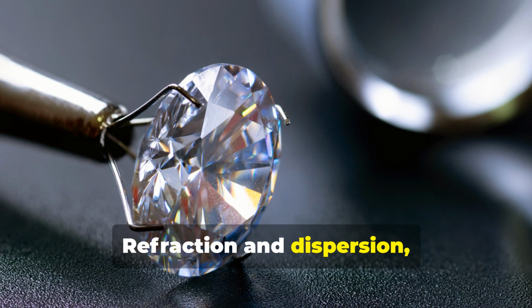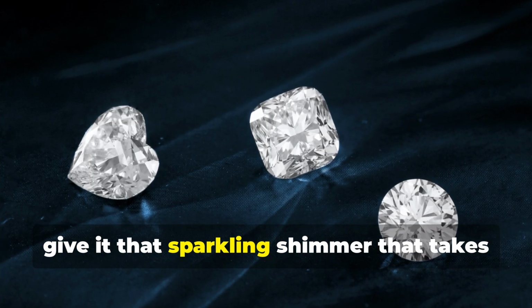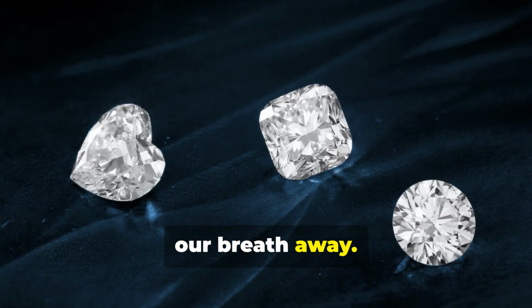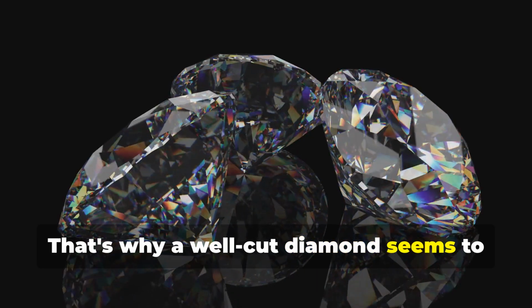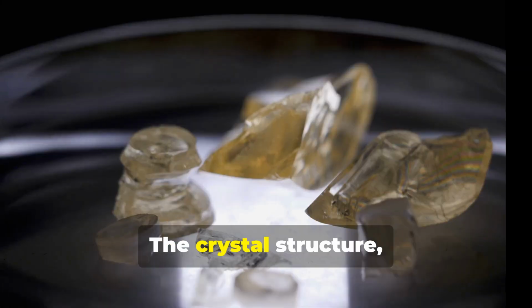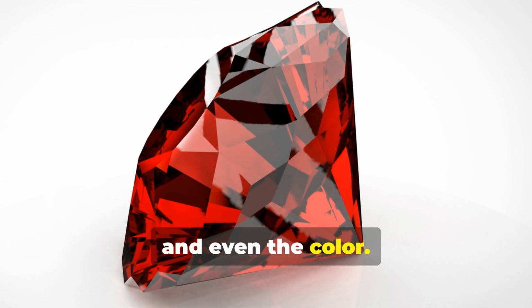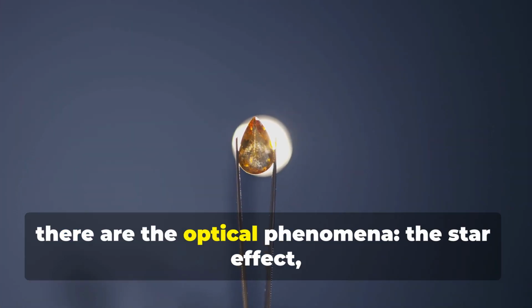Refraction and dispersion, or how a stone separates light into its colors, give it that sparkling shimmer that takes our breath away. That's why a well-cut diamond seems to have a rainbow dancing inside, while a sapphire responds with a deep, mysterious glow. The crystal structure, or how the atoms are arranged in the stone, influences the light, the fragility, and even the color. And of course, there are the optical phenomena.